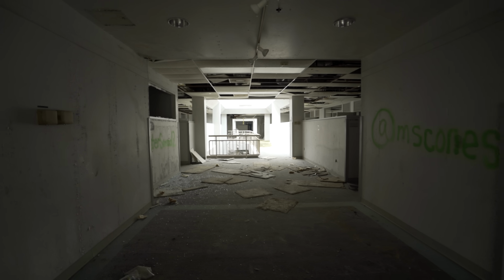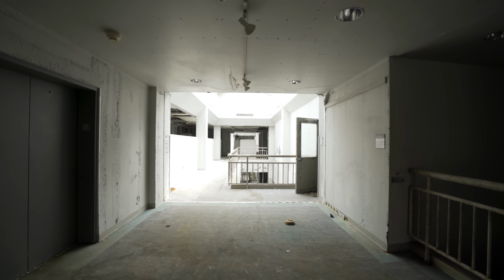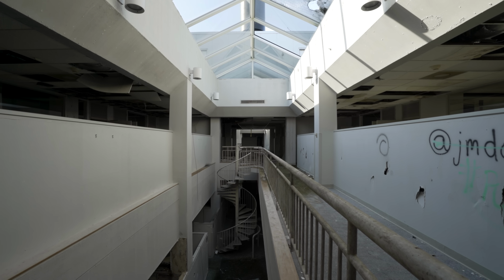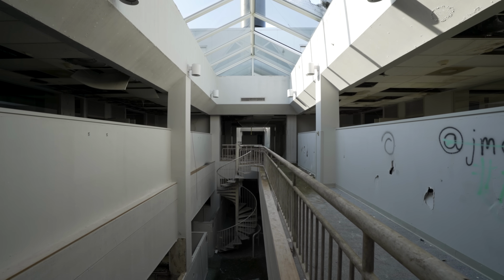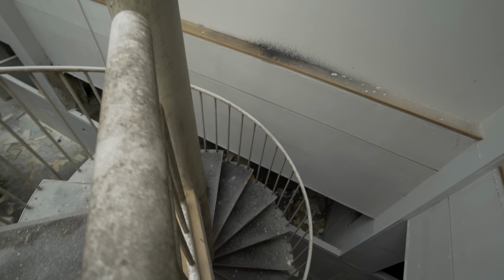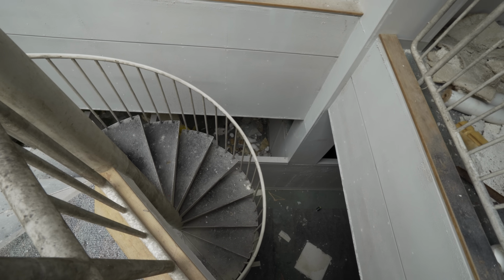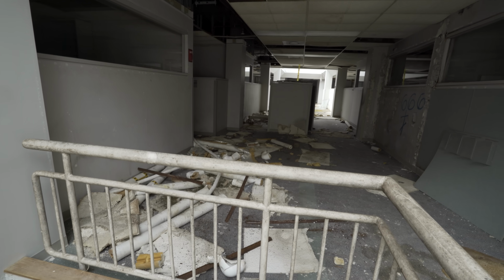This is an interesting hallway. Skylights. And there's spiral staircases going down in these middle sections. Yeah, these spiral staircases are interesting. This place feels like a level from a Valve game. Kind of. Scrappers here, tearing out the pipes.